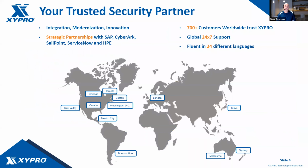So we've got strategic partnerships with the likes of SAP, SailPoint, CyberArk, ServiceNow, HPE, and always adding more and more partners to our portfolio. As our customers come to us and request more integrations for NonStop, it's very easy to leverage the technology that we've got to extend into these other solutions. If you've got a NonStop, you probably already know you're a Xipro customer. You've got Xygate Merged Audit, which allows you to send data from your NonStop to things like Splunk, QRadar, Elk, Elastic. You've also got Xygate User Authentication, which is your two-factor authentication technology for NonStop.